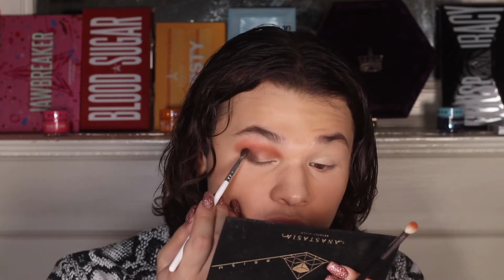Alright, so one thing about this palette is it does have lots of fallout, as you can kind of see already building up. And I think it's the eyeshadow base, this concealer, since it's kind of matte, is making it a tiny bit patchy. But I will persevere.